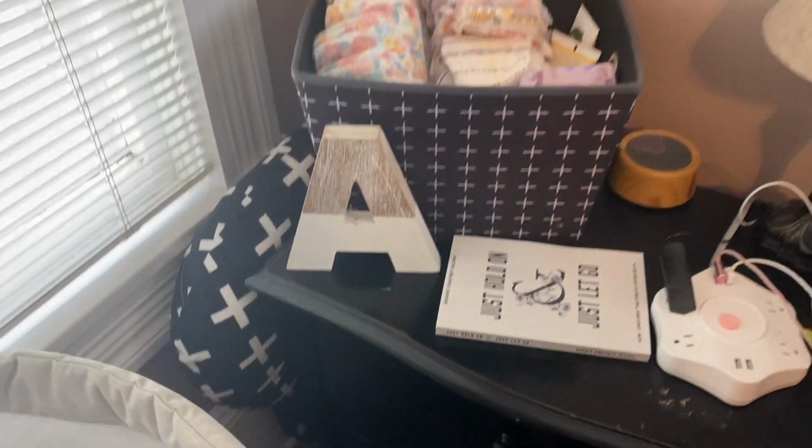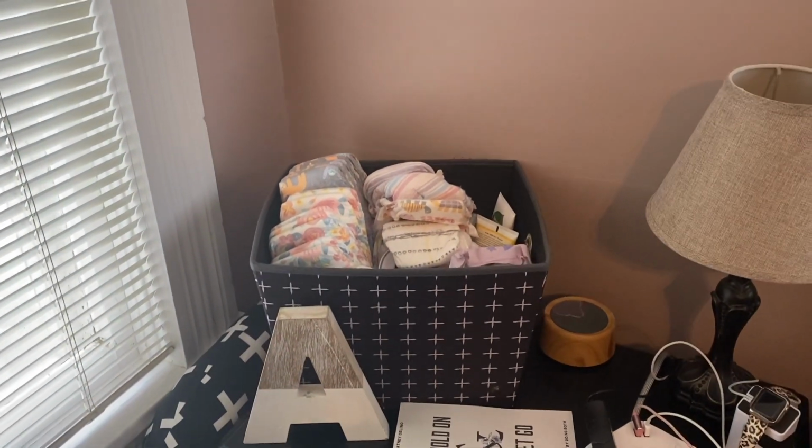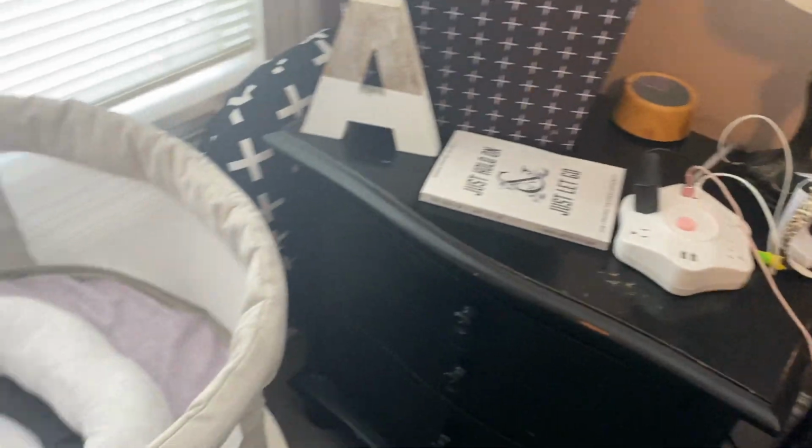This is where I normally keep, in this box here, baby stuff next to my bed. I'll set that up probably when he gets home. And then noisemaker, chargers, all those things. So this is where he'll be next to me, right here in the room.